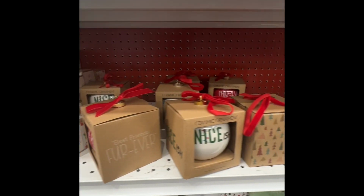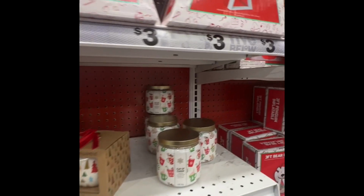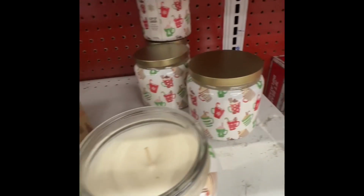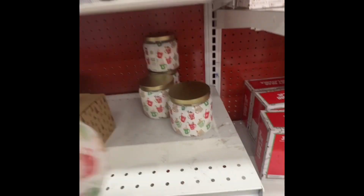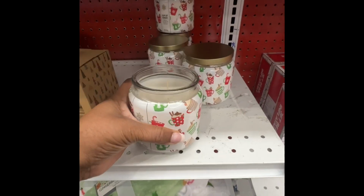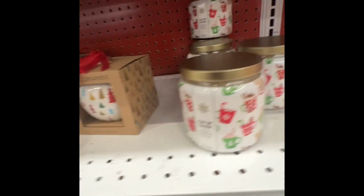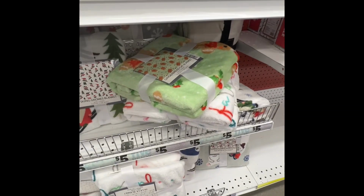Ceramic ornaments. Cup of cheer. Let's see what this is. Oh, it's a candle, guys. Let me smell it. Oh, no, thank you. It smells like a cup of cheese. Yeah, it's okay. These are $5. They're nice.